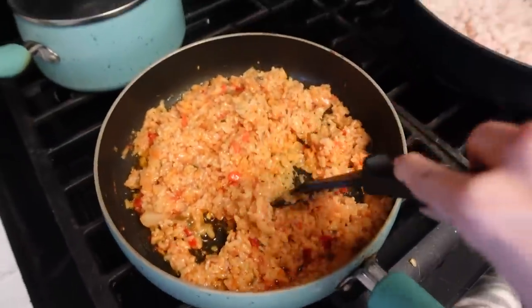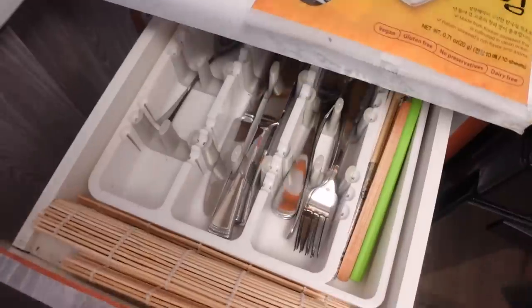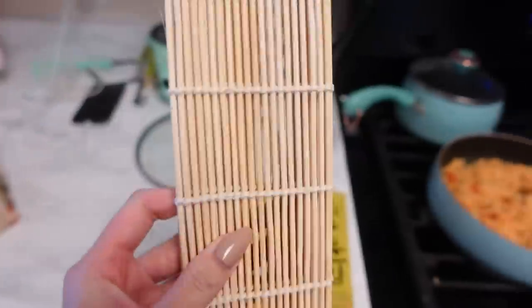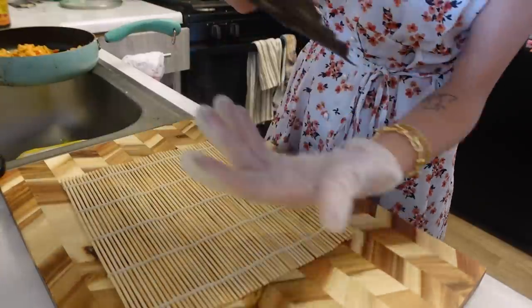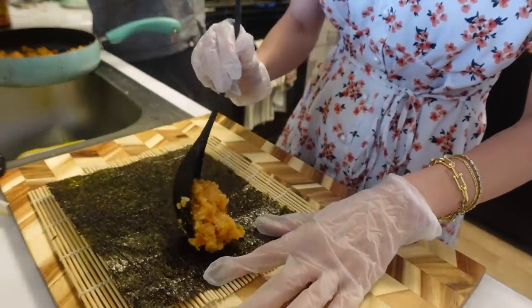That's my yummy kimchi fried rice. I added some cheese in there. We have a seaweed roller that we're gonna use. Okay, so we got the seaweed.